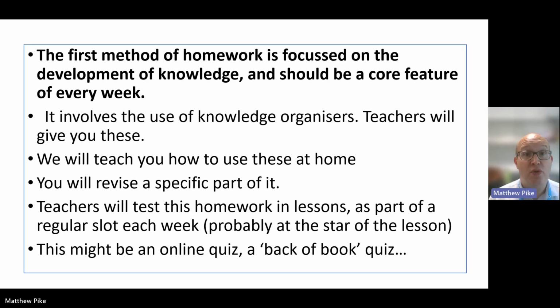It might be that that is done on an app. We have a variety of quizzing apps. It might be done on a mini whiteboard. It might be done in the back of a book. But the key thing is that there's going to be quizzing, and there's going to be feedback almost instantly after the revision process has taken place at home.